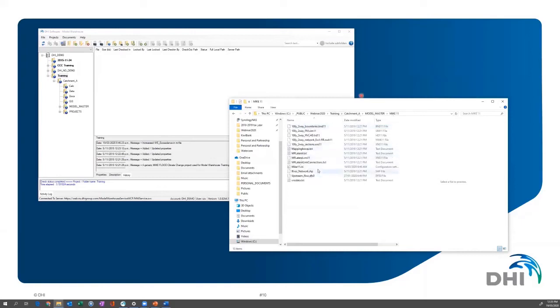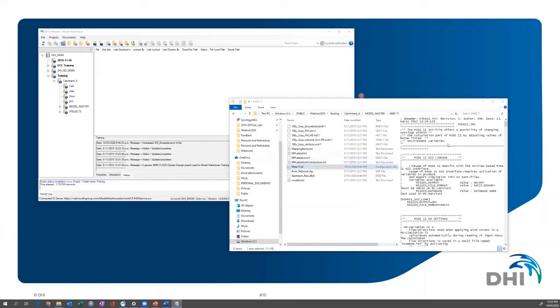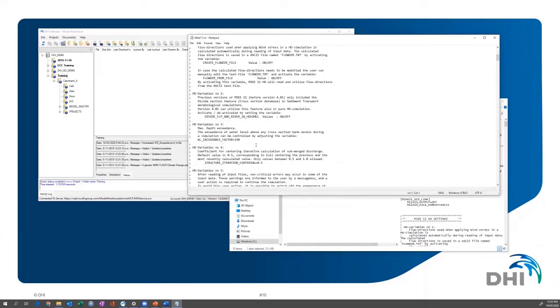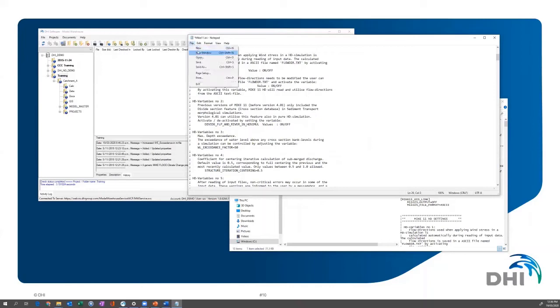For example, what I'm going to do, I will change the ini file. And again, I'll bring this up and I will change one of the settings, for example, exceedance of water levels. I'll change it to 50. I'll save my changes.